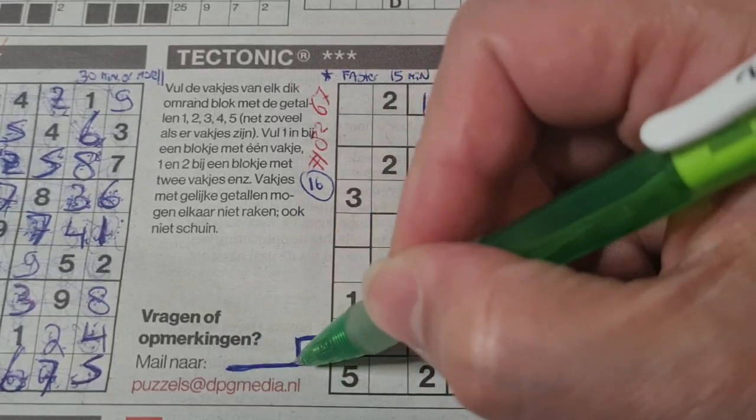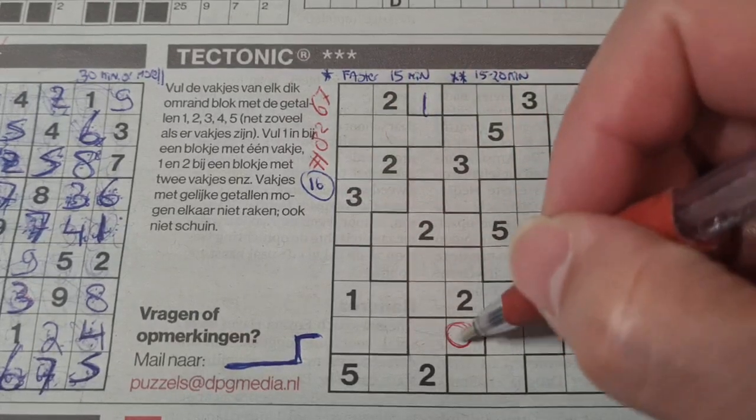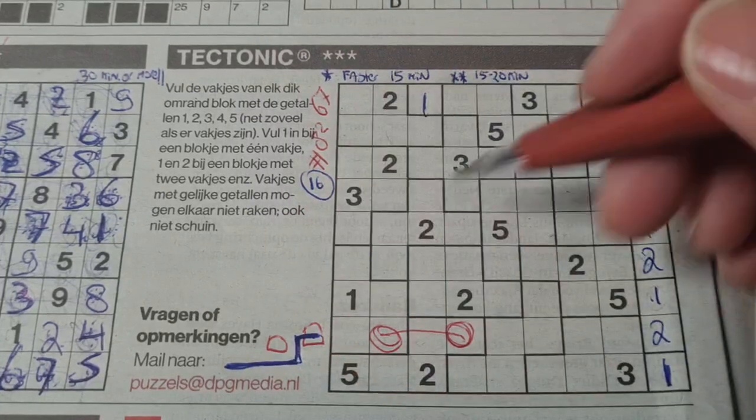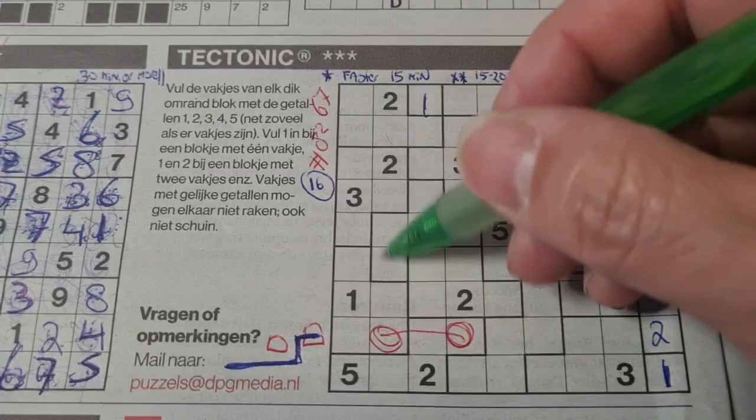remember that this box has the same number as that box. So this box has the same number as that box. Do we have more of these kind of shapes? Nope. Then the following shape, how about this shape then?